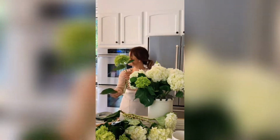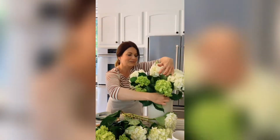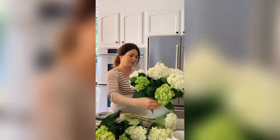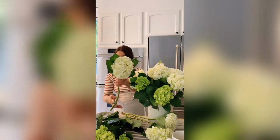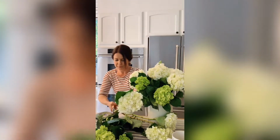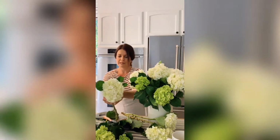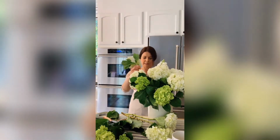Oh my goodness, and of course my landscapers are here right now. And you can put the lower ones in the front, like so. So is this kind of like a tiered? It's going to be rounded. So you fill it in as you go. You're trying to get the overall shape as you start, and then you fill in the gaps as you get all the flowers in.